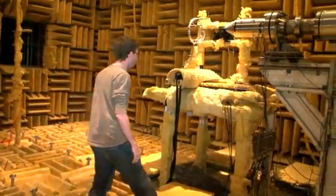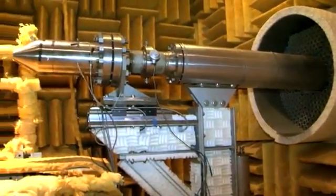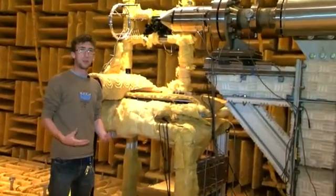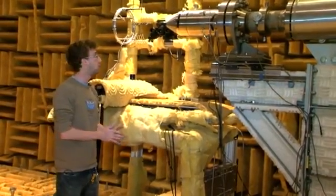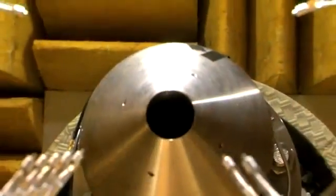So if you look over here, we have a fully compressible turbulent jet. We have 5 compressed air tanks that we compress up to 400 psi over in our other facility. Once these tanks are fully charged, we can get upwards of Mach 1 flow coming out of the jet nozzle.